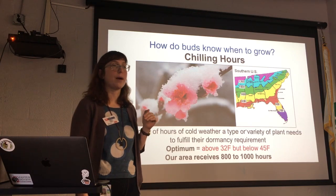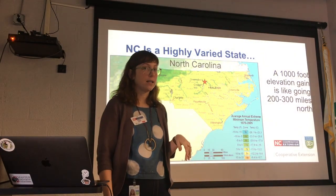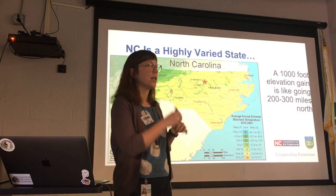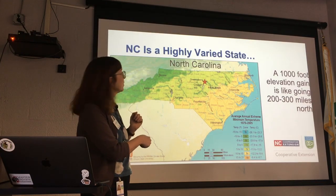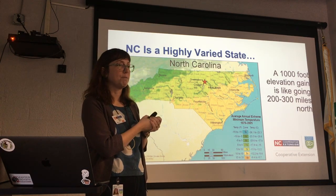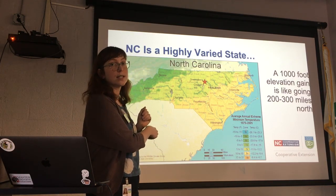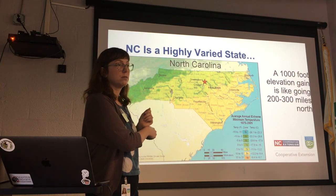The other thing that's important to think about in general when we're thinking about North Carolina is that we are a highly variable state. Highly variable. We're actually right on the edge of a number of different ecoregions, and also if you think about the mountains to the coast, wildly different, right? So a 1,000 foot elevation gain is like going 200 to 300 miles north. Why do I say that? Because if you go from 0 elevation to 4,000 elevation in some of the highest points in western North Carolina, that's similar to going, potentially, 1,200 miles north.